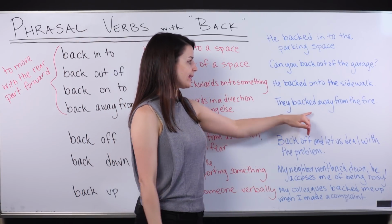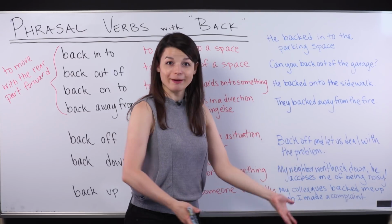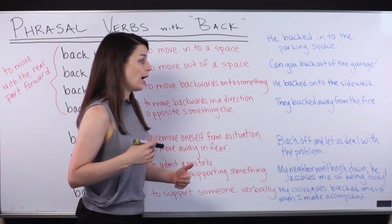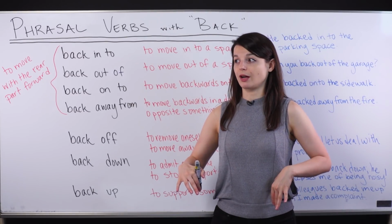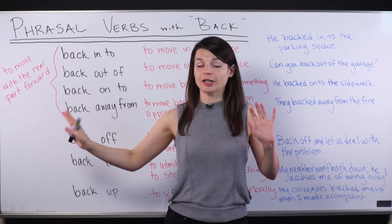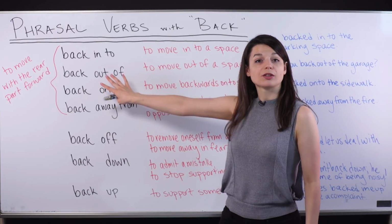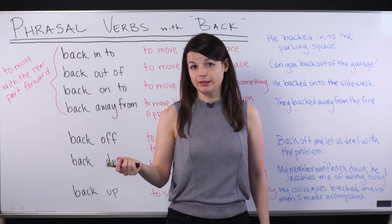So an example sentence, they backed away from the fire. So you imagine there's a fire, like you're camping, for example, and you move in this way. You can say you backed away from the fire. So to back away from might be something you use to talk about your body, more so than to talk about a car, perhaps. But this means moving in an opposite direction from something else. Okay, so let's move along then to the next 3, which do not belong to this group relating to that kind of rear-facing motion. These are very different, actually.